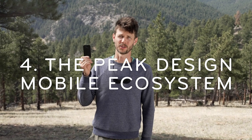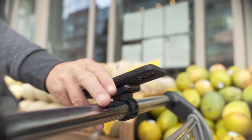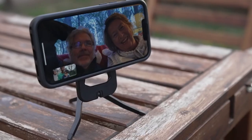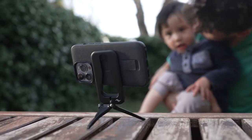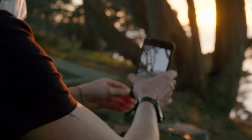And finally, it's part of our mobile ecosystem. That means you can seamlessly move between using your tripod, to your bike, to shopping, to driving your car, to a bunch of other stuff. You get the idea. Look, I know I'm pretty biased, but I think this thing is pretty cool. And you know what? I think you're gonna like it too.